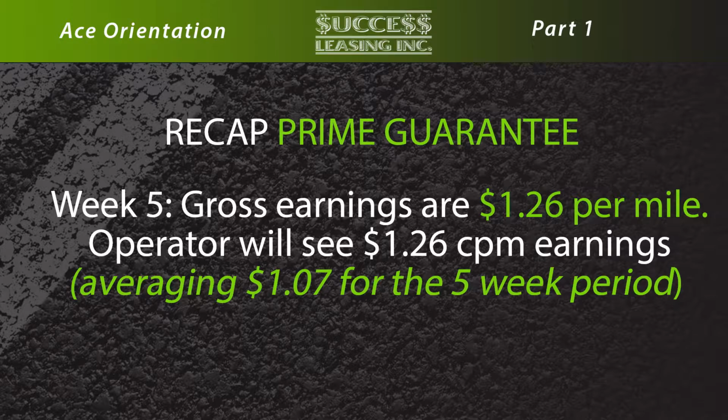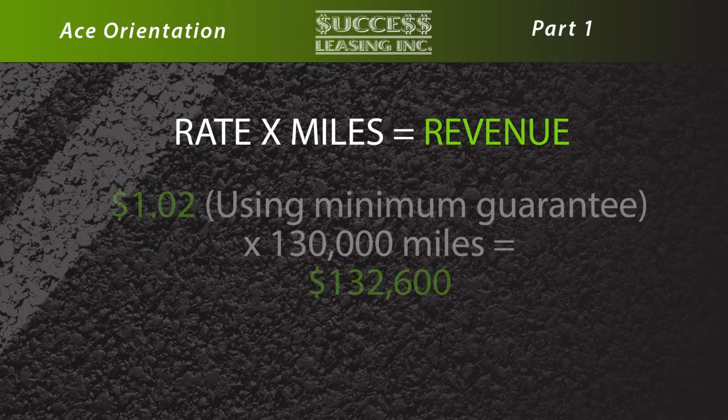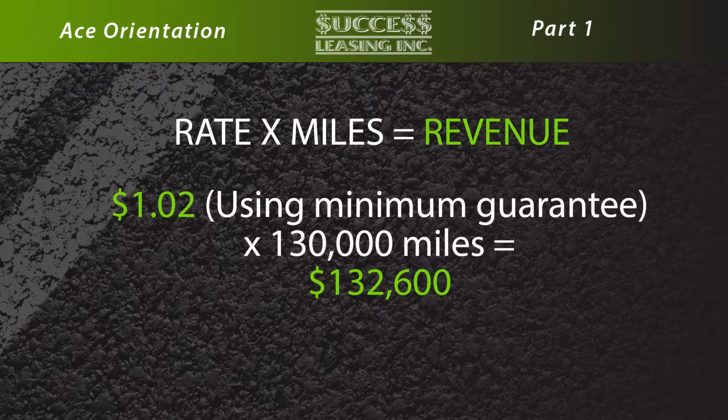At week 5, your gross earnings are $1.26 per mile. In this case, the driver would be paid the $1.26, and the 5-week average is $1.07. Now that we understand where the $1.02 comes from, we're going to continue to use this number for the remainder of this financial example. Multiply $1.02 by 130,000 miles driven. That represents 2,500 miles per week average over the course of a year.